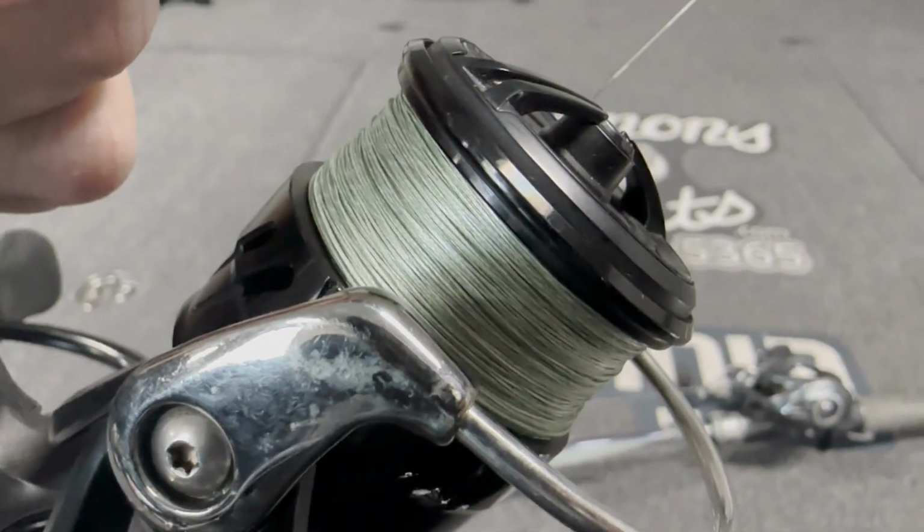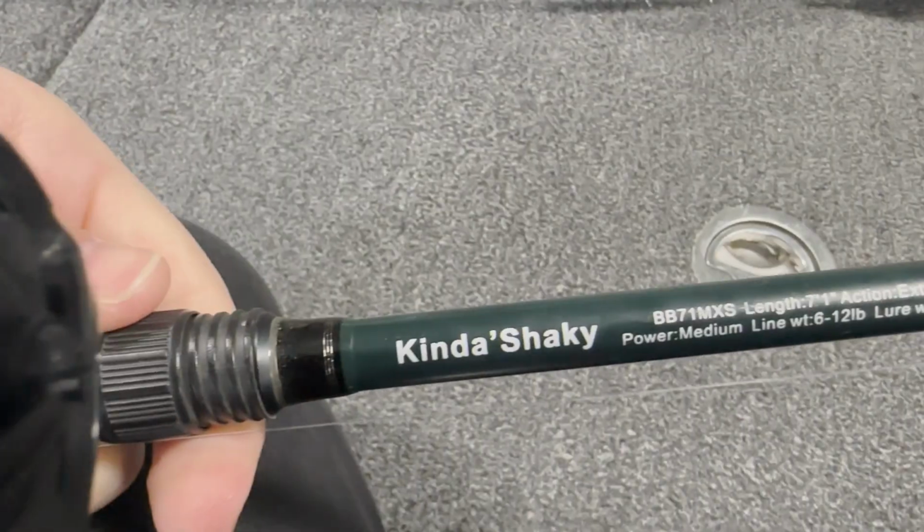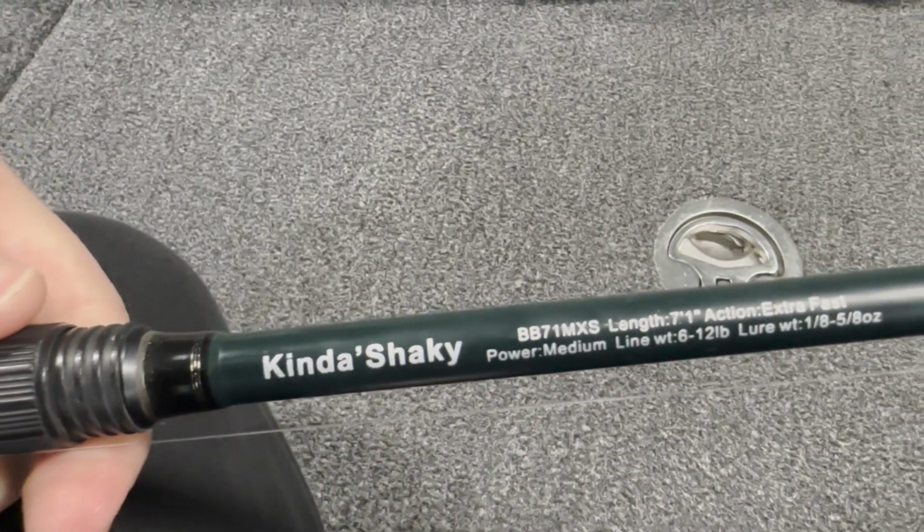I'm gonna let it hit the bottom, and then the first thing that I'm gonna do is just drag it slowly across the bottom. And the big reason that I like to drag that bait for a couple of feet is I simply like to get my line down. I'm typically using a 10-pound braid to an 8 or 10-pound fluorocarbon leader, and simply dragging that bait forces that line to sink a little bit more in the water column.